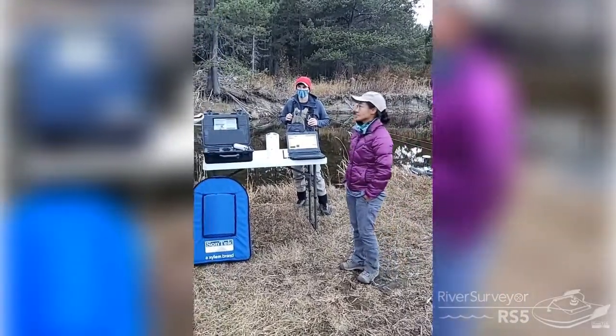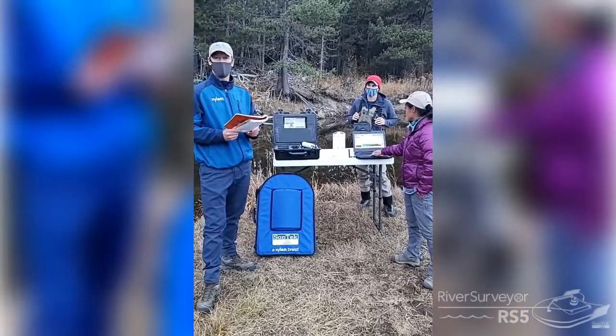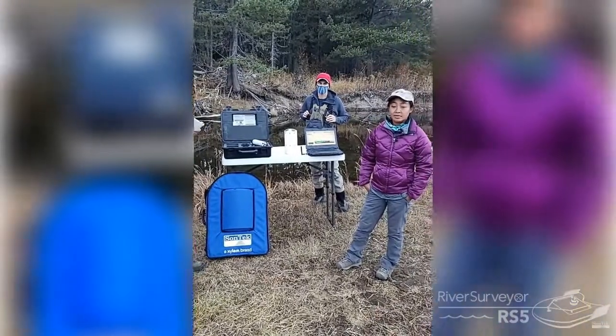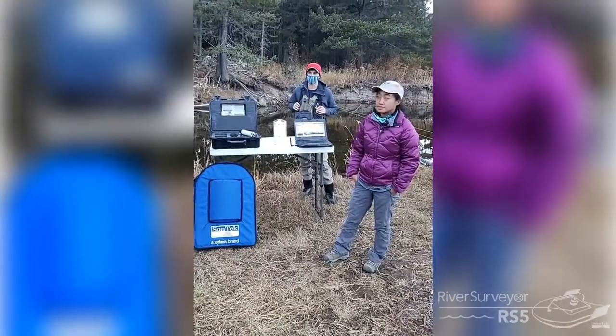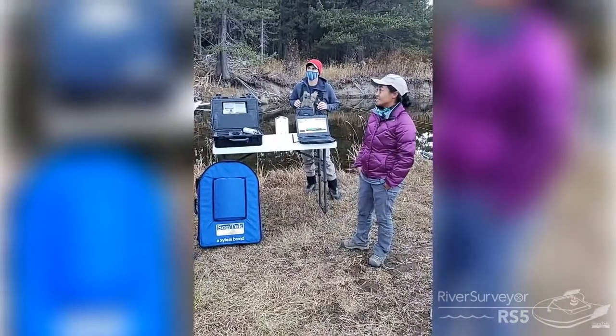And another one was, I think we answered it, but what is the maximum depth that can be measured with the RS5? The RS5 can measure depth down to 6 meters or 18 feet. That was it for the questions.